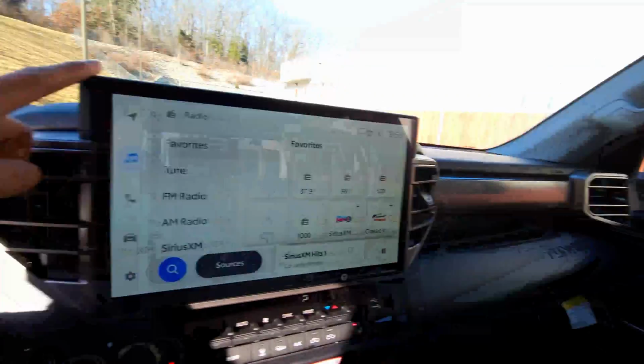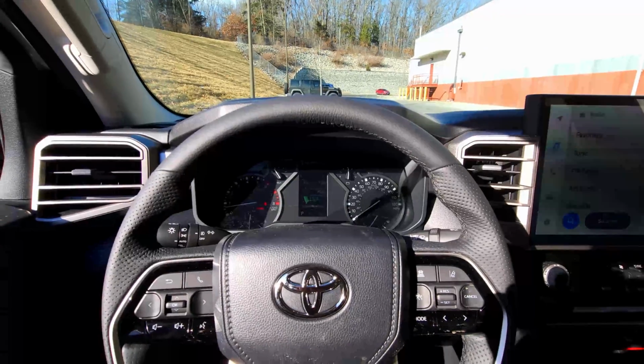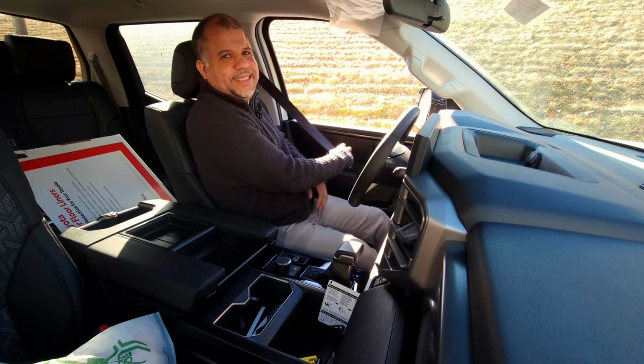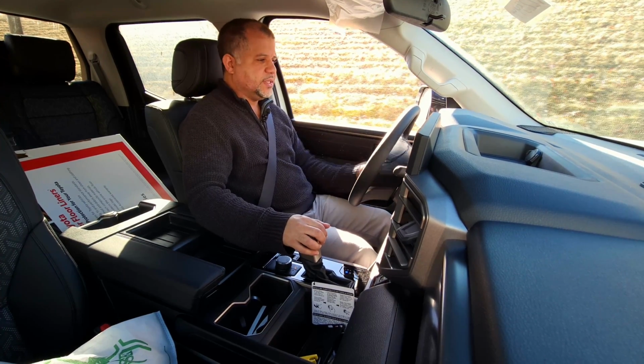All right, let's go for a quick drive. And see, no sunroof on this one, but it's okay. It's a truck. This vehicle could be somebody's work truck. Stay tuned. Let's go for a quick drive and see how she does. All right, let's drive this gigantic Toyota Tundra.